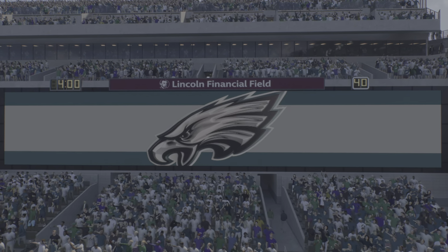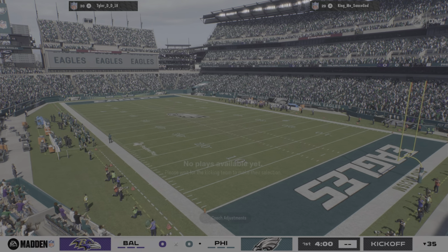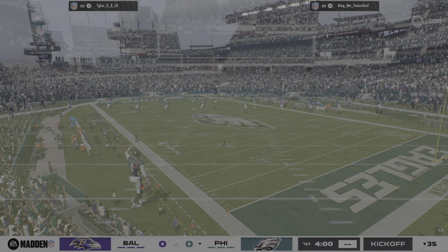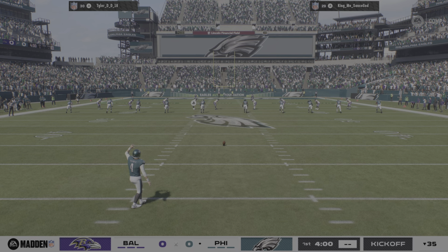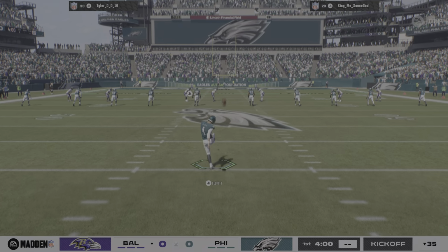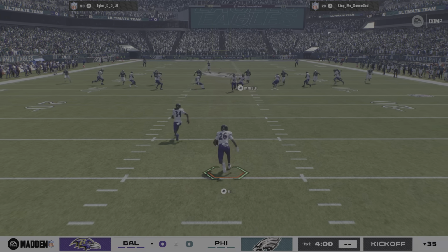This country and some of the best football played inside of Lincoln Financial Field. Straight ahead is what should be a very entertaining matchup between the Baltimore Ravens and the Philadelphia Eagles. Jake Elliott is out and ready to kick this one away. And away we go at the link.